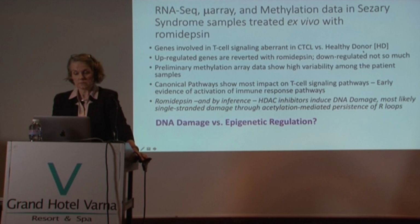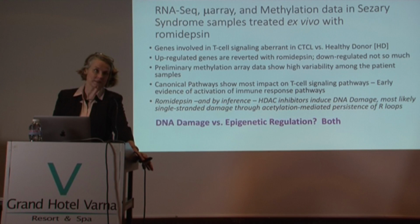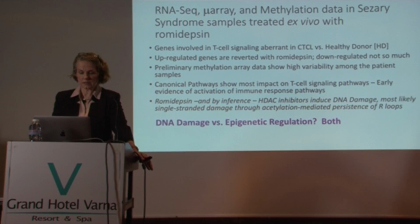So back to the question, DNA damage versus epigenetic regulation, I have to think that it's probably both. And so back to where we started, I think there is clearly a dominant DNA damage signature. That's what we see in our cell line experiments. But the fundamental epigenetic regulation is also real. And that's where we are now.